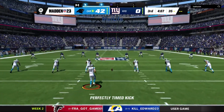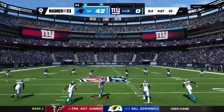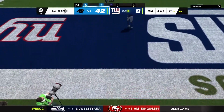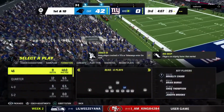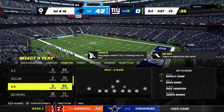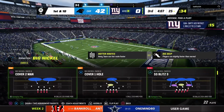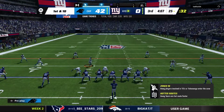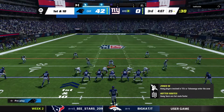Set now to kick this one away, and off it goes. And this will not be returnable. It's out of the back of the end zone for a touchback. The Giants offense at the line, ready to begin their next drive.